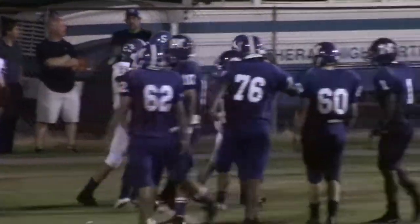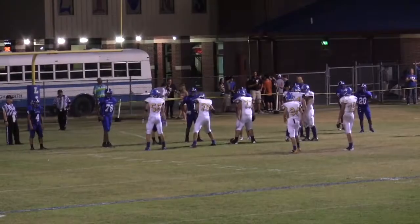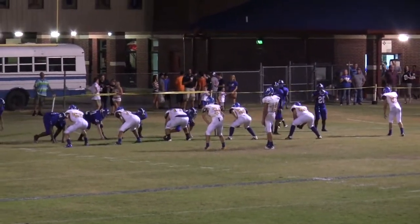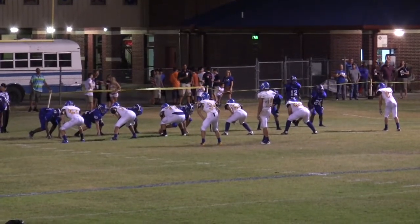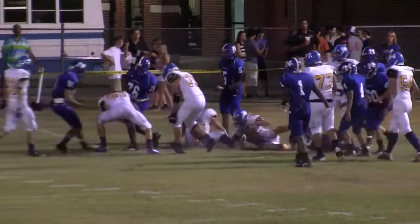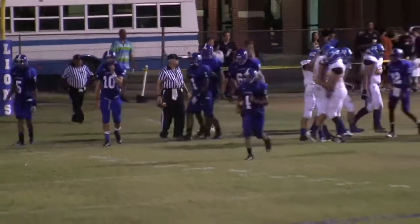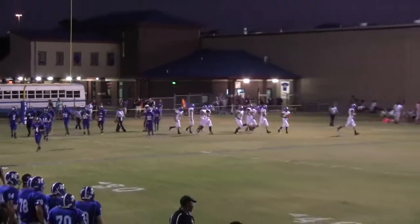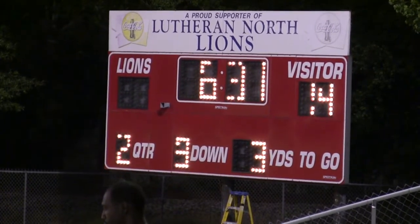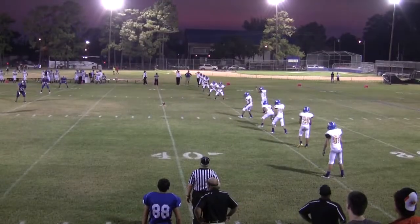That was a touchdown for Dallas Lutheran, Jonathan Sullivan, number 34 on the run. Now 12 to nothing, and looks like Dallas is going to go for 2. Two! And it's good. 2-point conversion. It's now 14-0 as Dallas Lutheran leads the game over Lutheran High North here in the second quarter of the first half.